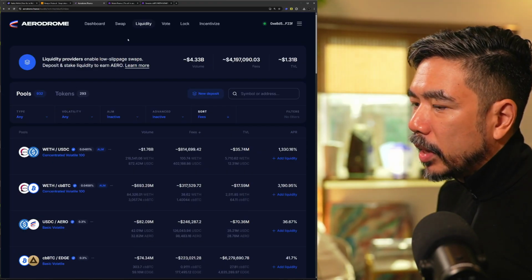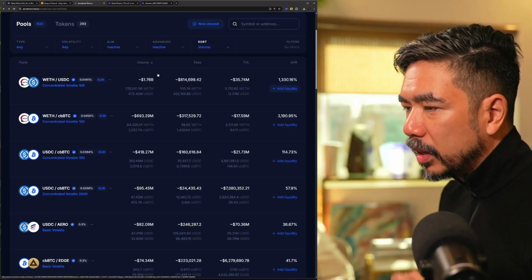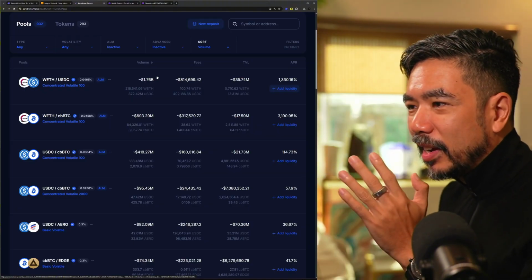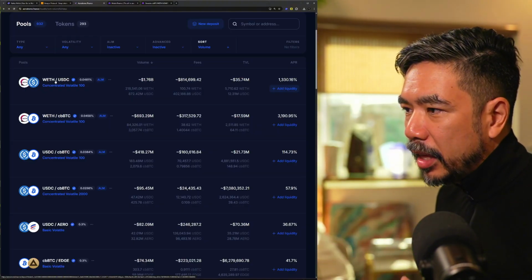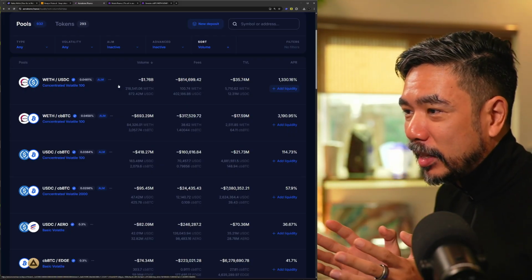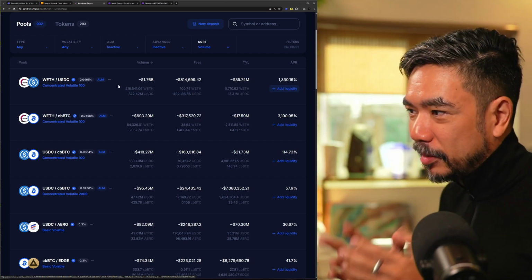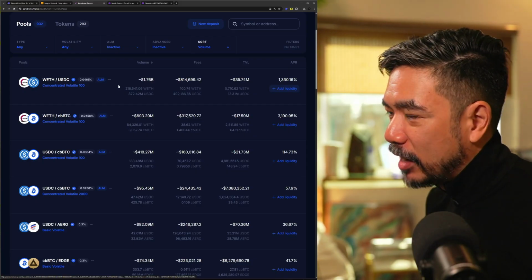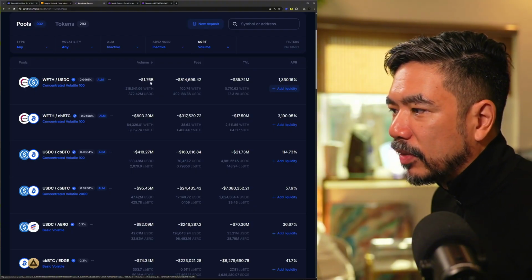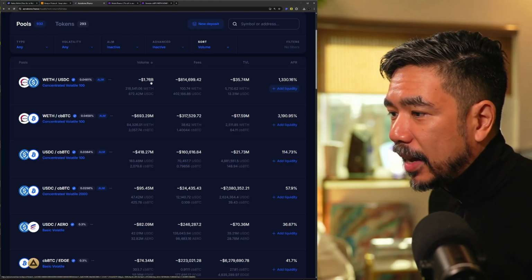So, okay, what we are looking at here is a list of all the liquidity pools inside Aerodrome. The first thing I'll do is sort them by volume. And you can see obviously that the most popular crypto pair is ETH USDC. Meaning that, yeah, it turns out that the most popular cryptocurrency trading pair in Ethereum is Ethereum to US dollar. No kidding. Yeah, that makes sense. In the last 24 hours or so, they did about $1.76 billion in volume. Pretty good. What is the next highest?